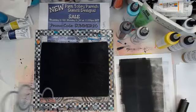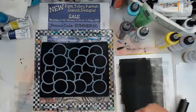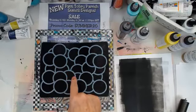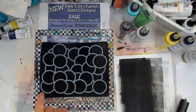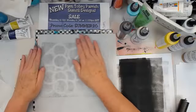Really nice. Okay, let's do this. I don't know how this is going to work, but that's how we learn. This is the Bubbles mask. And again, I'm just going to clean up the black away from the mask itself.